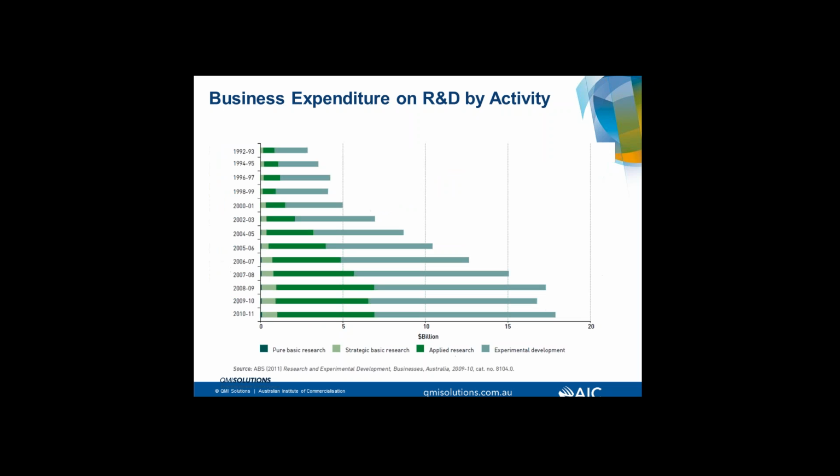Now, in Australia, we do actually do a lot of work with businesses. You can see from this chart that the amount of expenditure on research and development with businesses to universities has been steadily increasing. And there is a lot of applied research and experimental development in there. So there is a lot going on, but it's not getting out there and being used by the businesses so well at the end. So key to that is understanding how businesses see collaboration and why they want to collaborate. So we're going to look at the different perspectives now and what's important for a business.